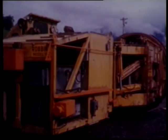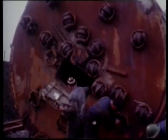To excavate a tail race tunnel, which is situated below the machine room floor, the Robbins tunnel boring machine, more commonly known as the mole, was used.